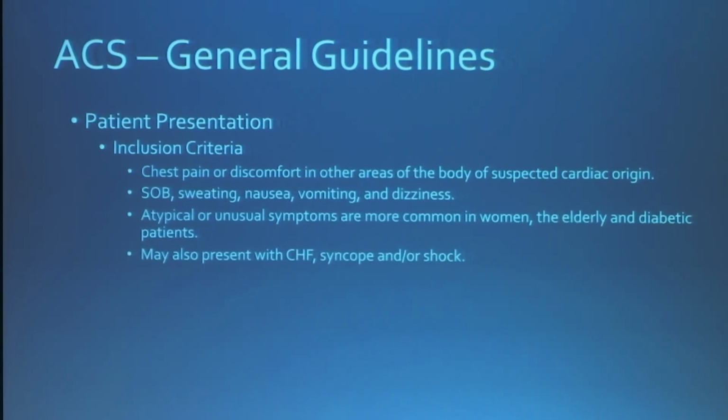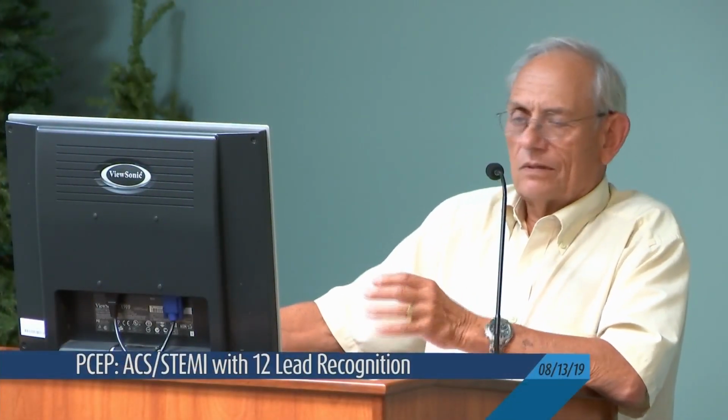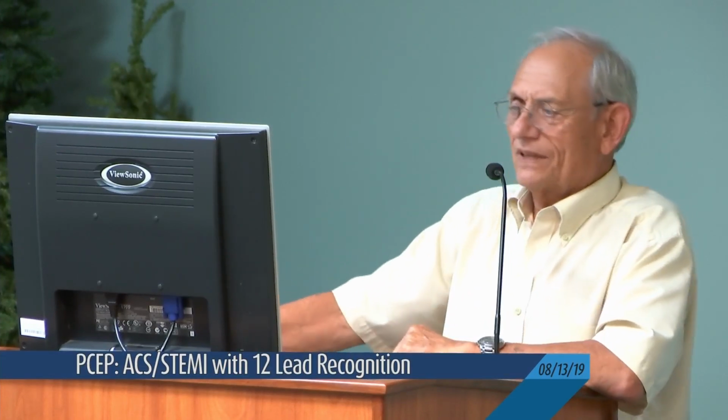Now, who do we include in ACS? Classically, chest pain or discomfort, heaviness, a discomfort. A lot of people say, no, it doesn't really hurt, but I have a pressure in my chest. It can be in another part of the body. I've diagnosed acute MIs on people with epigastric pain, with low abdominal pain, even with groin pain, which is very odd. I didn't know where their heart was. Jaw pain, neck pain, pain between the shoulder blades.